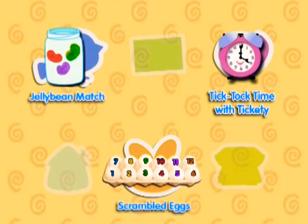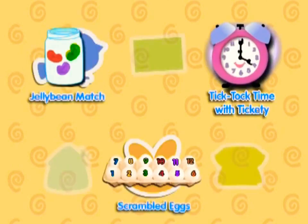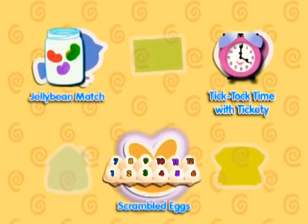Great job sorting out those scrambled eggs. Do you want to play again? Or we could play Jelly Bean Match or Tick-Tock Time with Tickety. Everybody do the Jelly Bean Match. Watch the Tick-Tock Time fly on Tickety. I love scrambled eggs. Yum, yum.